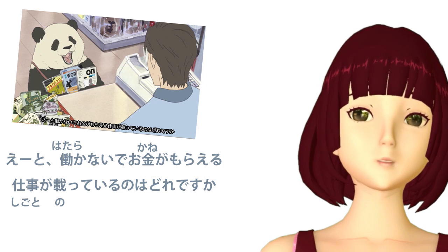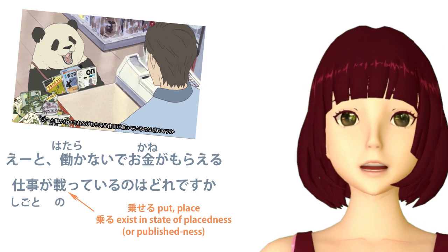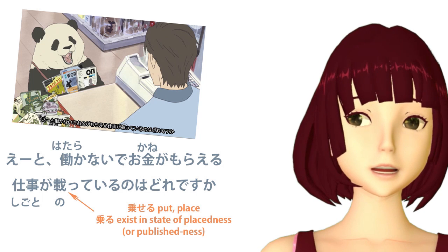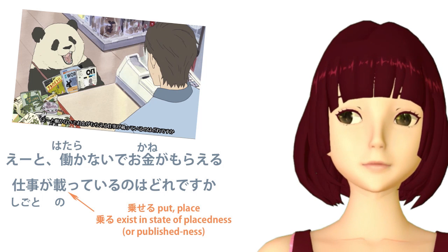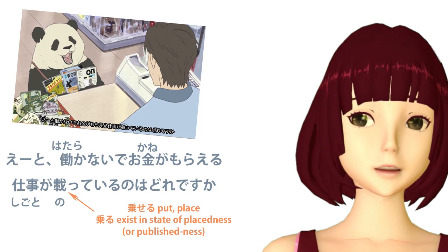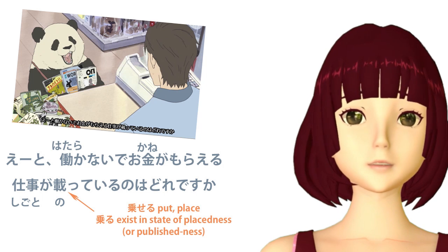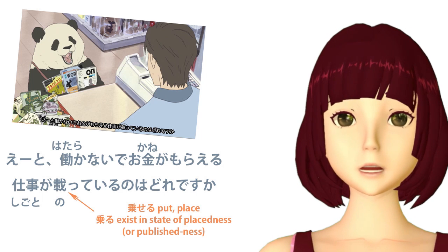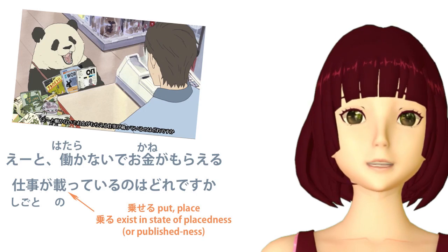Notte iru. Now, noru means to put something on something, but in this case it means to publish something in a magazine. So what he's asking here is, in which of these magazines, dore, in which of these magazines are published occupations for which you can get money without doing any work? And the tenin-san seems to think that they don't exist.